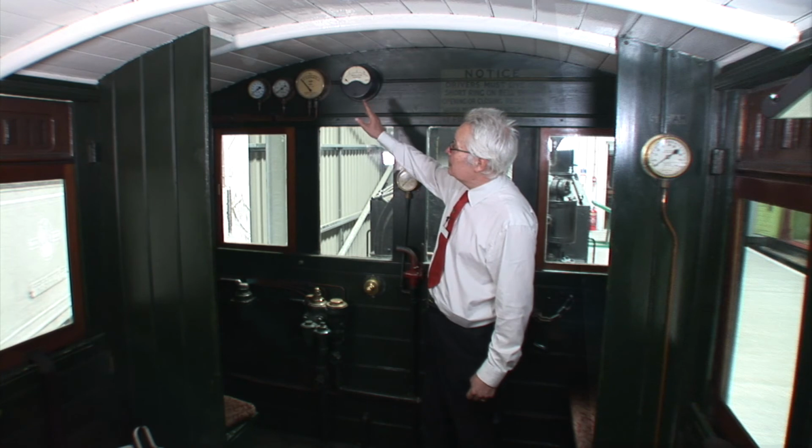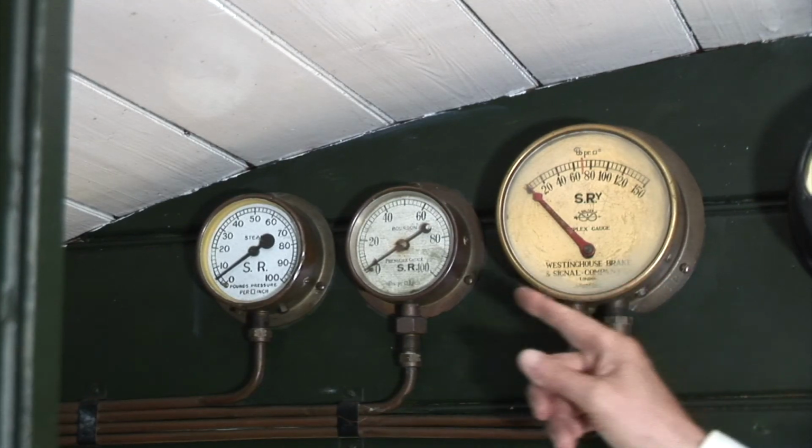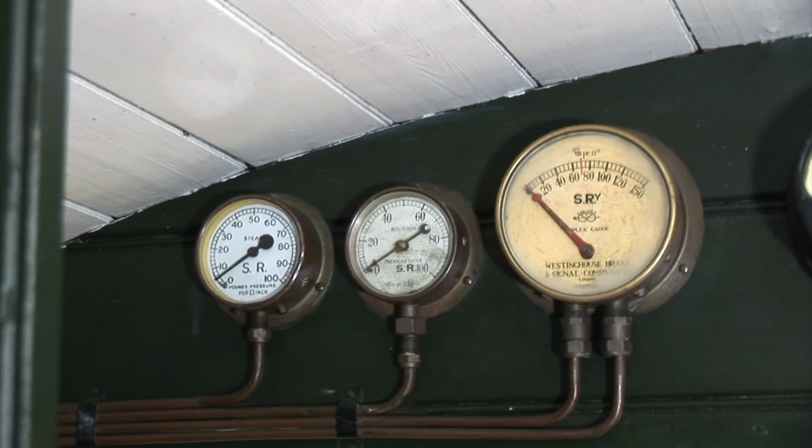Various dials up here measuring the steam pressure in the steam chest, the steam pressure for the engine, and also the pneumatic pressure for the controls at this end of the train.